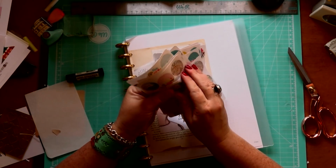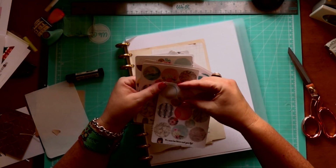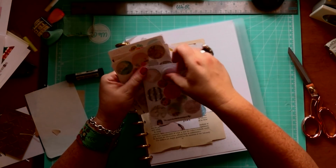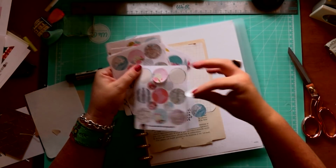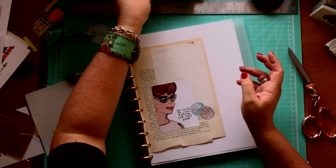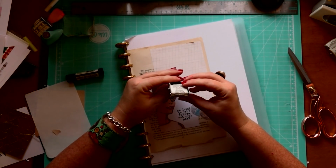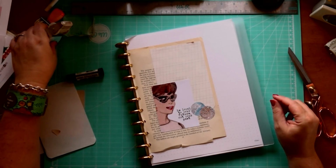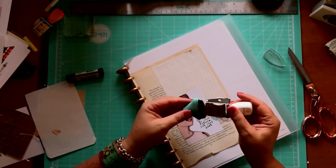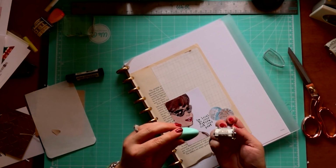Okay, so I'm trying to pick some colors here. I'm going to go with the blue and the pink, I think. Nope, I don't like that. I didn't like that the way I thought I would. So let's do two mappies. Okay, and ooh, this is exactly the right word. So this little card, excellent reminder.